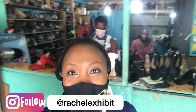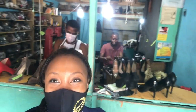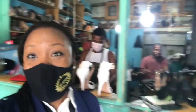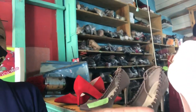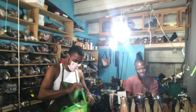Yes guys, today we're at Gary's Efficient Shoe Shop, the shoes boss. Look here, like really, I just can't find any shoes to wear, but look here. These are all mine, and Gary just sorted them out. All of these shoes needed a tip, and they look nice. This is in Jamaica, you know, people.